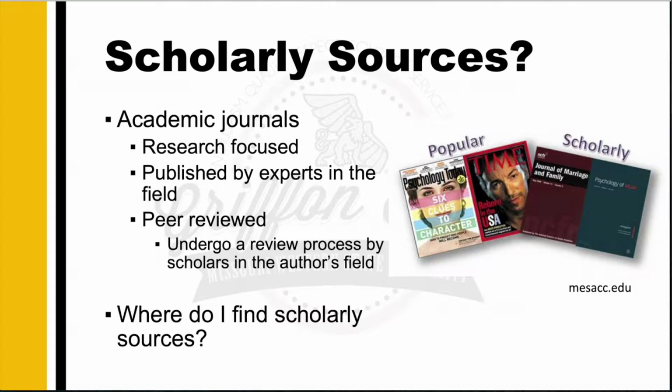One of the most important services the library provides is access to scholarly sources. So when you're working on a research project, this is the type of source you're most likely going to be looking for. Scholarly sources are primarily found in academic journals. These are research-focused articles that are published by experts in the field that you're studying. So these articles are often peer-reviewed. That's a phrase you'll hear often regarding these articles. And what that actually means is they undergo a review process by scholars in the author's field. And this is to ensure accurate information is being published.